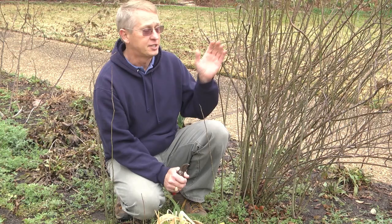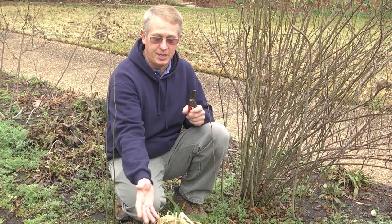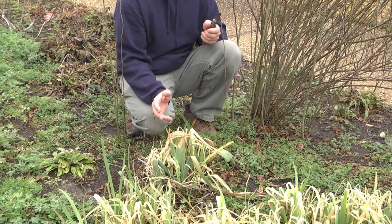But if you look right here in front of it, you see a Louisiana iris that had winter foliage, and so it suffered some freeze damage, but it's not going to die. It's probably going to go ahead and bloom. It's just going to be cosmetic. If you wanted to trim those off of there, that's fine.